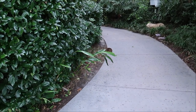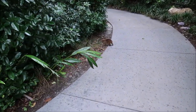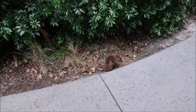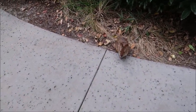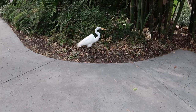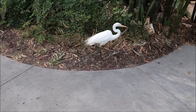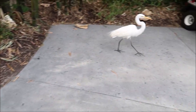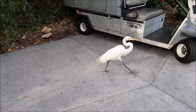Oh, there's a little rabbit back here too. Hiya, rabbit. We're just passing by here. It's very nice to see you. Are you having a good day? I bet you are. Hop away. See ya. The wildlife is wild here at the Polynesian Resort. Did that bird just poop? I think it just pooped. And now it's walking like an Egyptian.